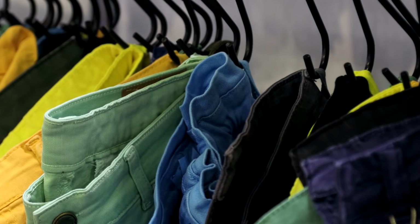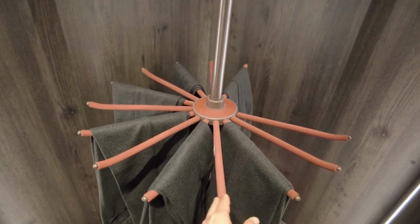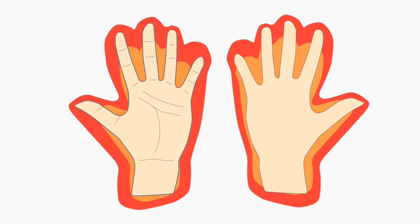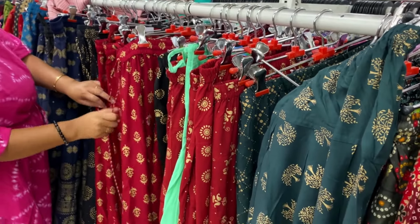Convertible pants are another great option. They can switch from long pants to shorts, making them versatile for different climates. Layering is key too. Bring lightweight layers that can be combined for warmth or worn separately in warmer weather. This approach is not only efficient but also stylish.